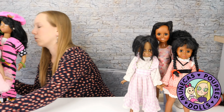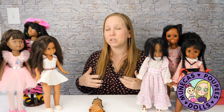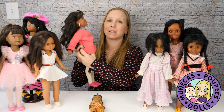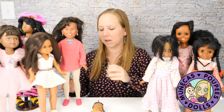There are lots of other gorgeous dolls of color out there from vintage, from the 50s and up. These are just some of the ones that I have, and I collect specific lines in vintage dolls, and so that's why I have the specific ones that you see here, because I collect those specific lines.